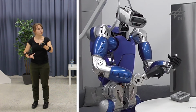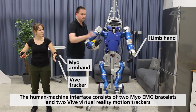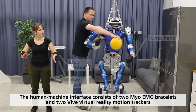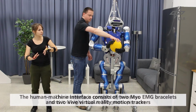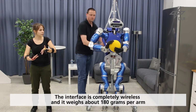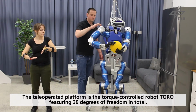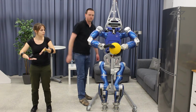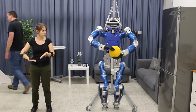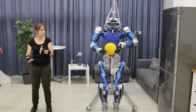The human-machine interface we use is completely wireless and consists of 2 myo-EMG bracelets and 2 Vive virtual reality motion trackers for detecting the wrist pose. The overall weight of the interface is about 180 grams per arm. The teleoperated platform is a torque-controlled robot TORO with 25 degrees of freedom based on the KUKA LWR joints, 2 position-controlled joints in the neck, and 2 prosthetic hands with 12 degrees of freedom in total.